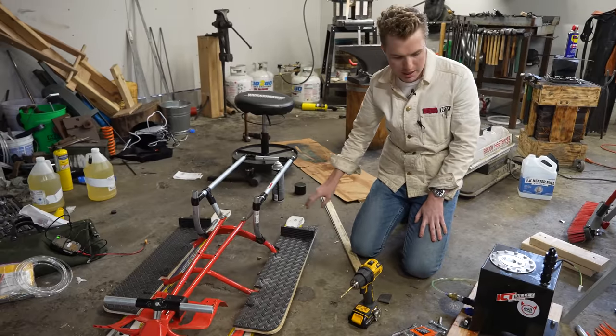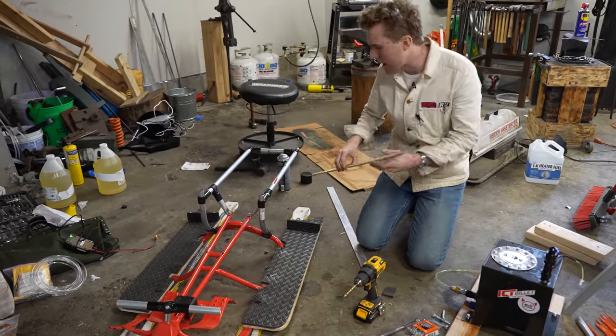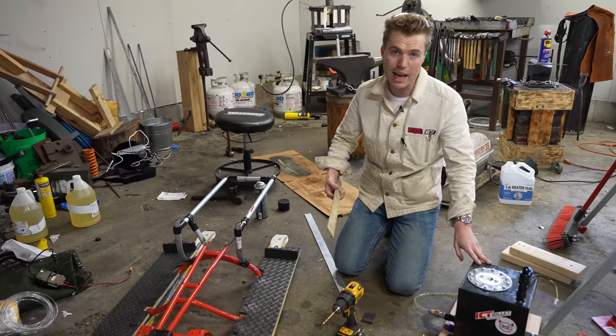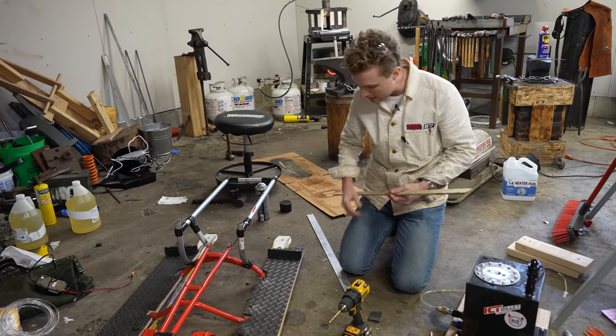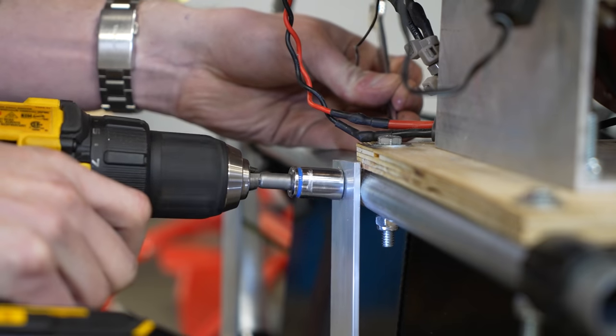The next thing we need to do is, since we got rid of all that wood and all that other crap in the back, now we have to mount the tank in a new way. And the plan is to mount it through some pieces of aluminum, because aluminum is not lightweight, it's pretty durable.